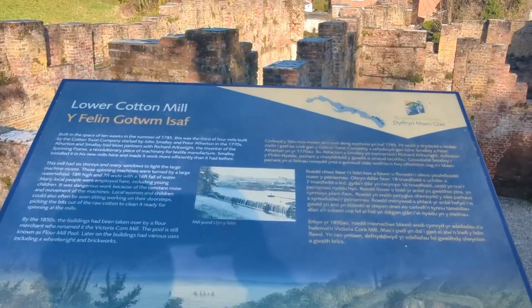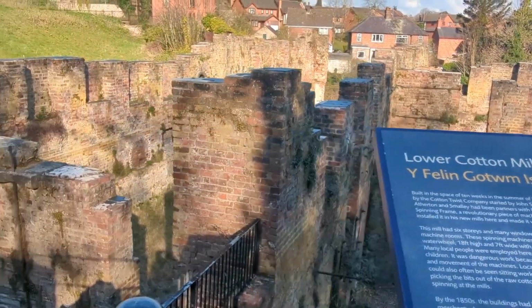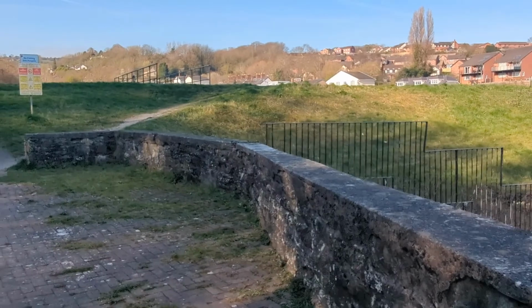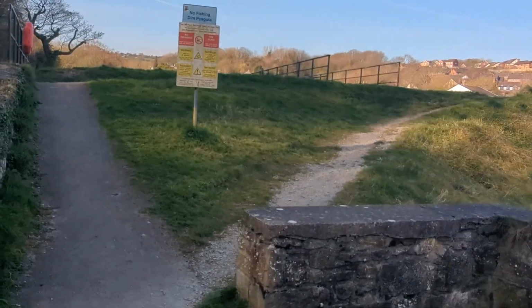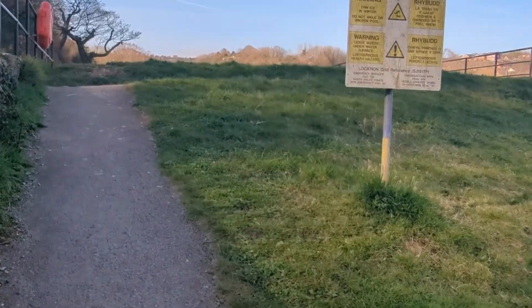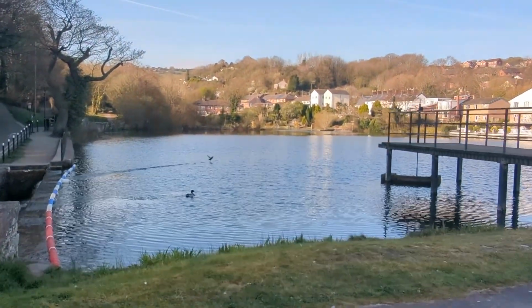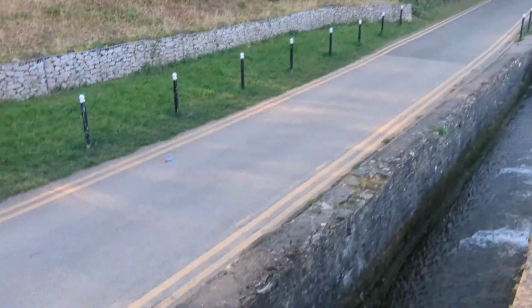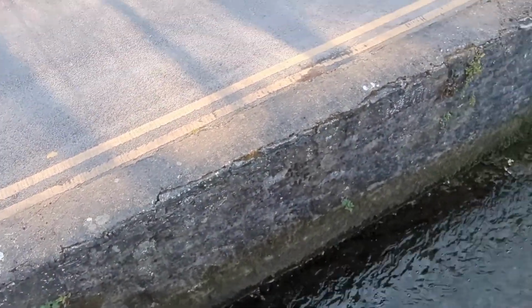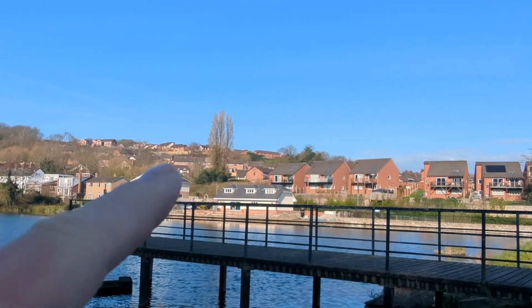And see, this was the cotton mill. I'll take you over here. And you can see one of the pools that was used to generate the energy for the cotton mill. I live, you know, up there somewhere.